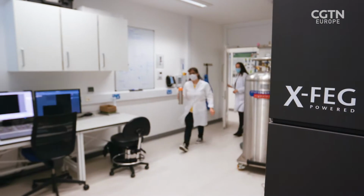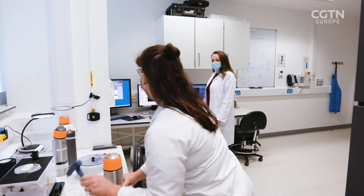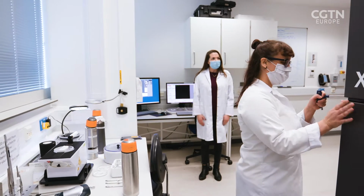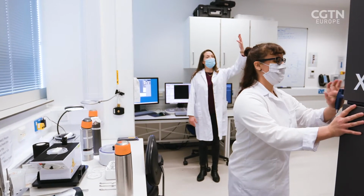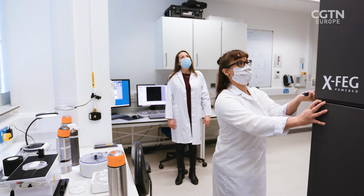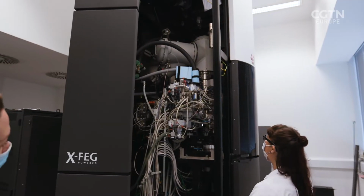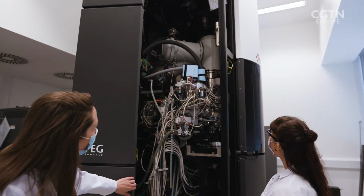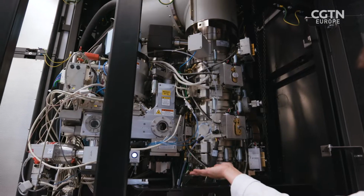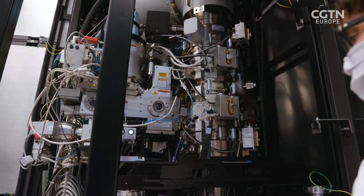So this is where it all happens. Welcome to the microscope. Okay. Should we have a look inside? Absolutely. So this is the microscope. This is where the magic happens. This is huge. Wow. That is incredible. I've never seen a microscope that big. Most of it is used for creating a vacuum and producing the electrons.